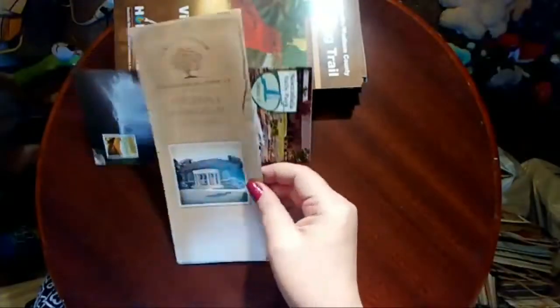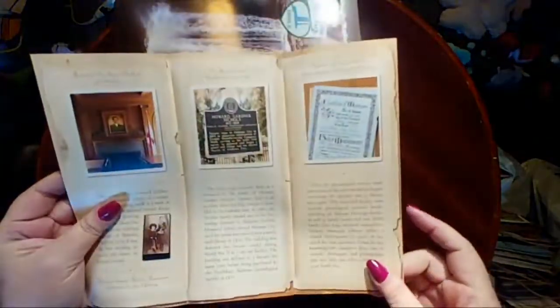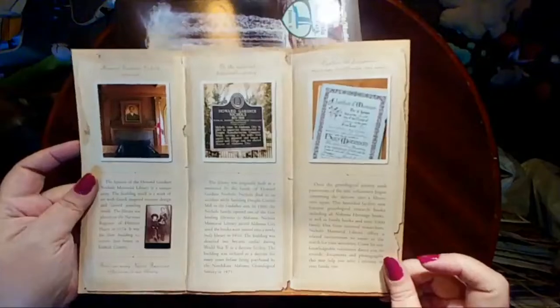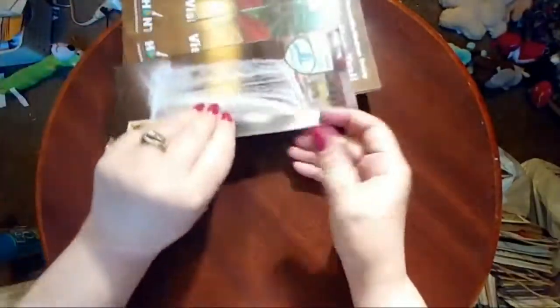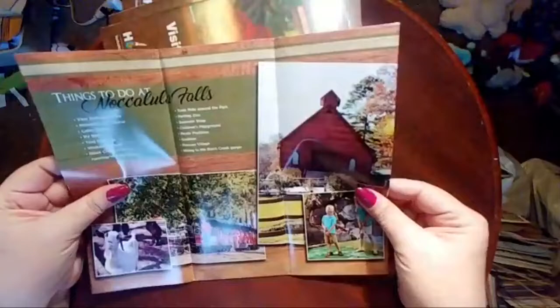Nichols Memorial Library. I picked up several of those. And again, it's the images in here that I liked. And you can always take a photo of this and make it bigger or scan it so you get bigger images than this. And I hope there's not too much of a glare. Little map. The antique looking paper. We're going to skip the maps, by the way, unless they're like folded out like this.